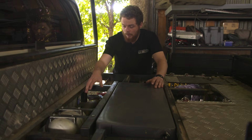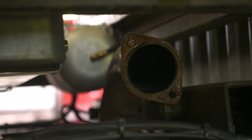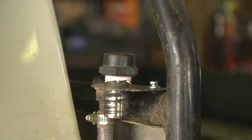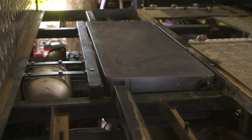The last thing I got to do though is my exhaust was hitting it, so I've got to just remake this tail section of the exhaust. I ordered some exhaust parts online, so once that arrives I can finish the exhaust, then I've got to plumb it up and I'll have onboard water. So I'm looking forward to getting back out in the bush again with it and giving it a test run.